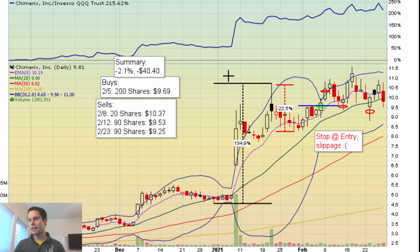CMRX. Down 2% on this trade. See, 2%, 2%, 2%. I'll take these 2% losses because a 124% gain like we had with AMRS will pay for all the risk there. And this one, 135% up, 22% down. Nice pivot through here.